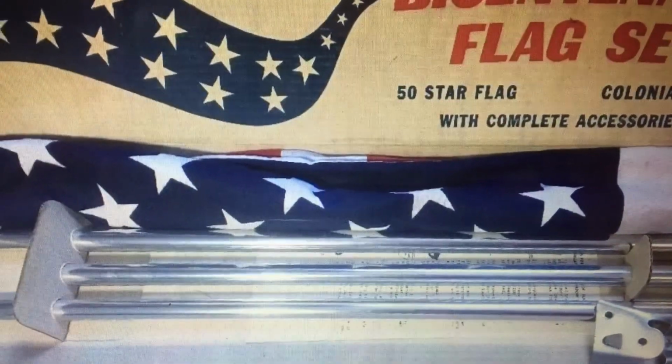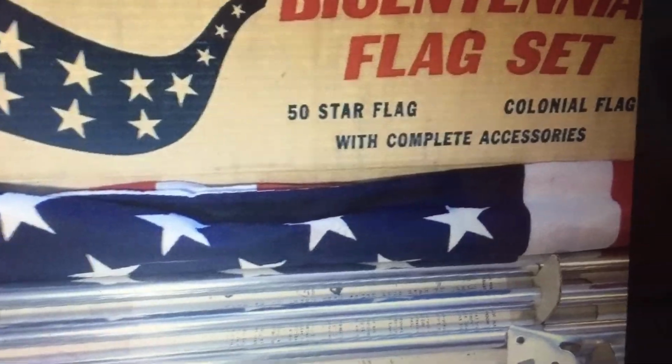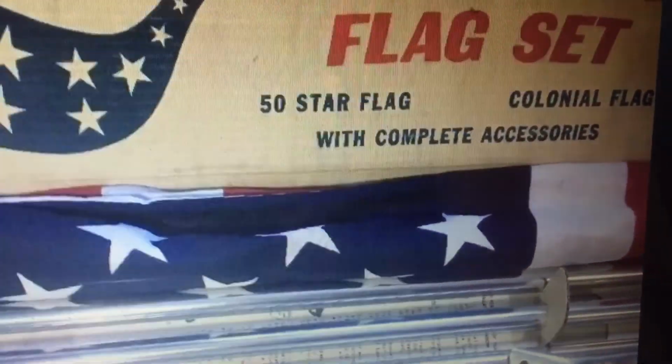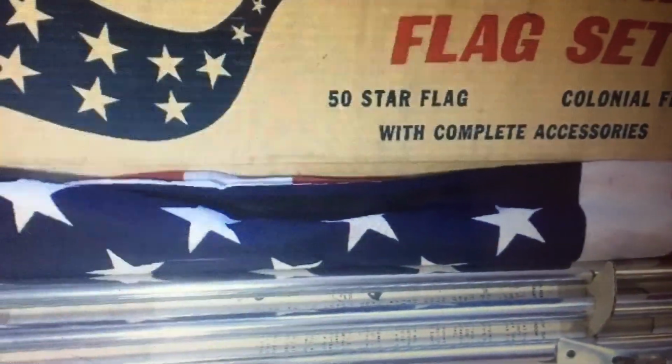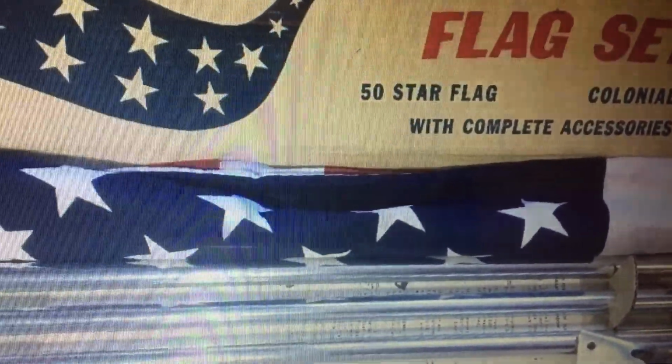We just bought this Bicentennial Flag Set at an estate sale 2 weeks ago for $1, and it had a few stains on one of the flags. There was the 50-star flag and the colonial flag, missing a few parts of the poles, so we sold it pretty quickly for $25.